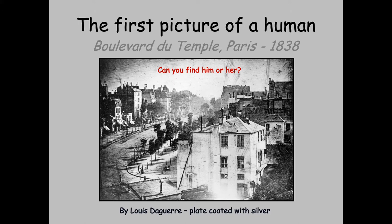It's down here. That actually was a person having his shoes polished. And the image was able to capture it because perhaps that person was standing in that exact position for, say, 10 minutes, which is the exposure time that these pictures took.